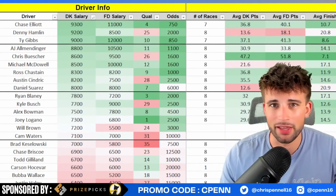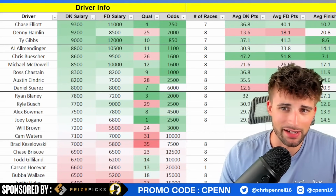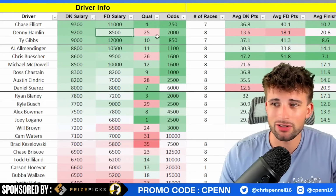But you can play them both together. That is perfectly fine, as we are mainly targeting guys that can finish high, and they can both finish top 2. Denny Hamlin, $9,200. Very cheap on FanDuel. I assume he's going to be chalky over there. He's going to be starting in 25th.